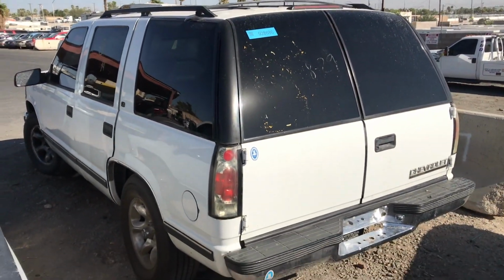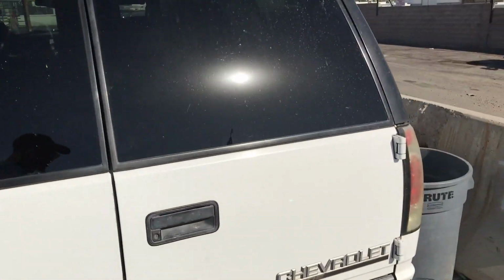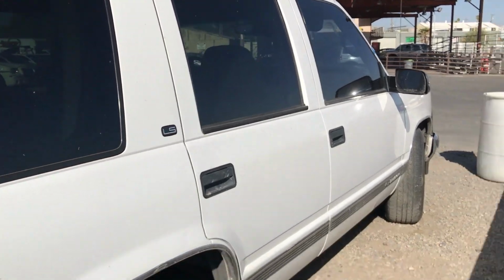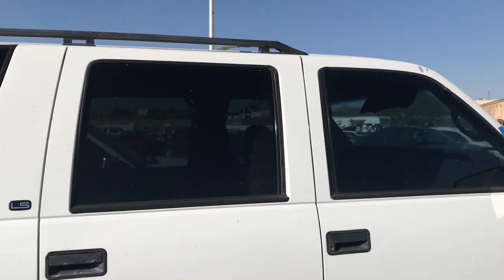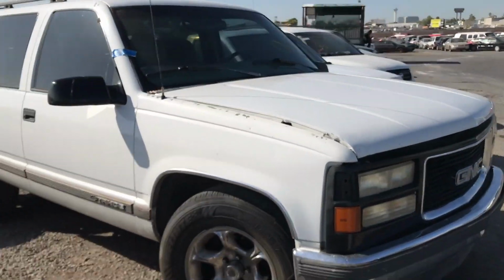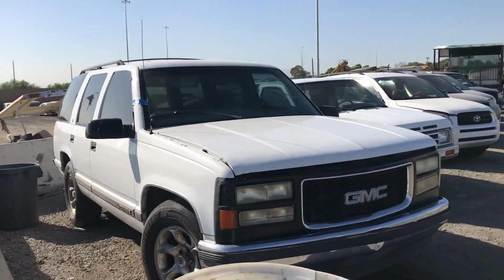But man, it looks pretty good for the year if you ask me. No damage on the body. Looks really, really good. So I think it might go for like $450 or something. What do you guys think that truck will go for? Let me know in the comments below.